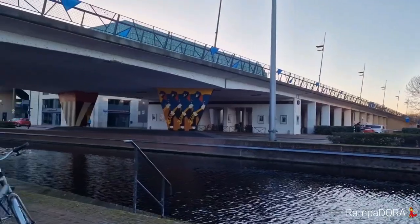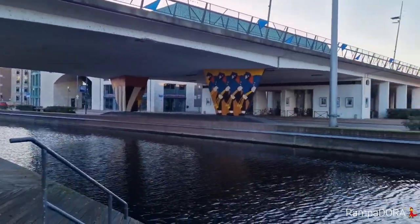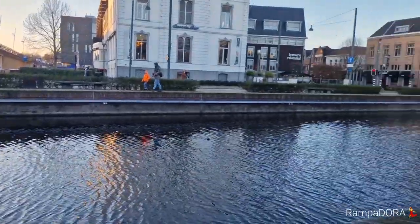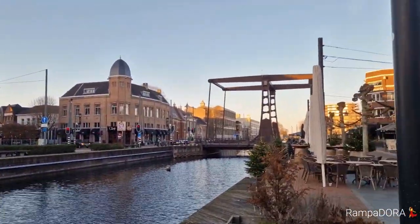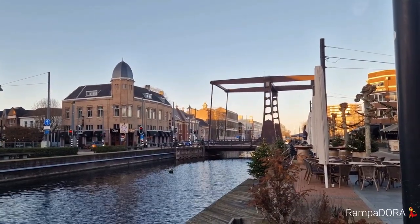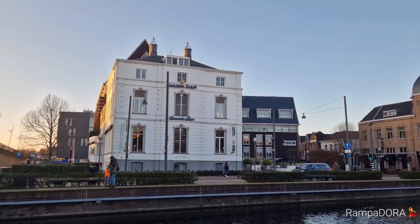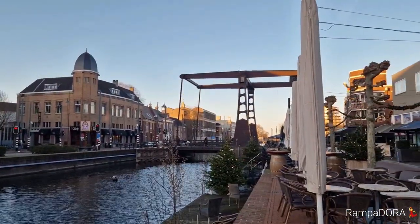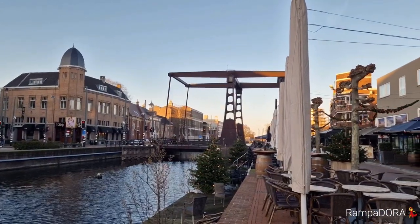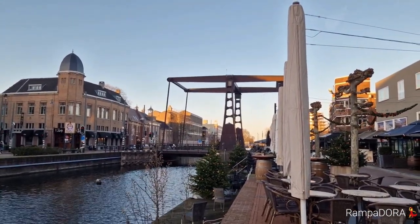It's nice here in Helmond. They have a canal also, and the canal is so long. Up to the, what's that? The entrance to Eindhoven? So that bridge can be opened if there is a big boat passing by.